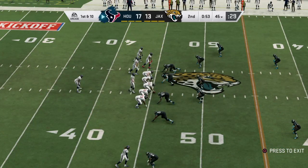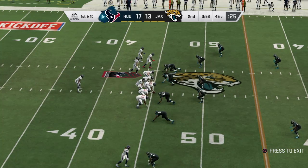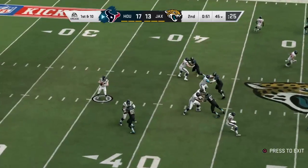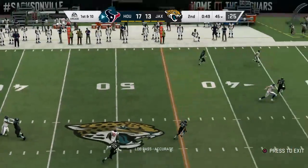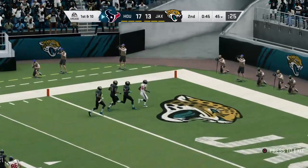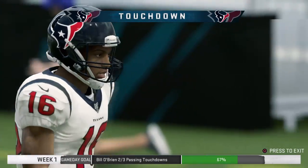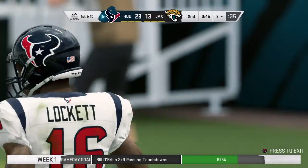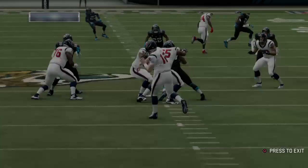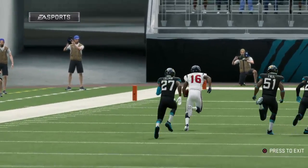Luck now. Over 200 yards already in this first half. It's 1st and 10. To throw is Luck. He lets it fly for Lockett. It's caught inside the 25. Touchdown, Houston. Tyler Lockett. Already his second touchdown here in this opening weekend. And the Texans push further out in front.